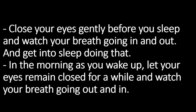Step number 14. Mindfulness and meditation. Close your eyes gently before you sleep and watch your breath going in and out, and get into sleep doing that. In the morning, as you wake up, let your eyes remain closed for a while and watch your breath going out and in.